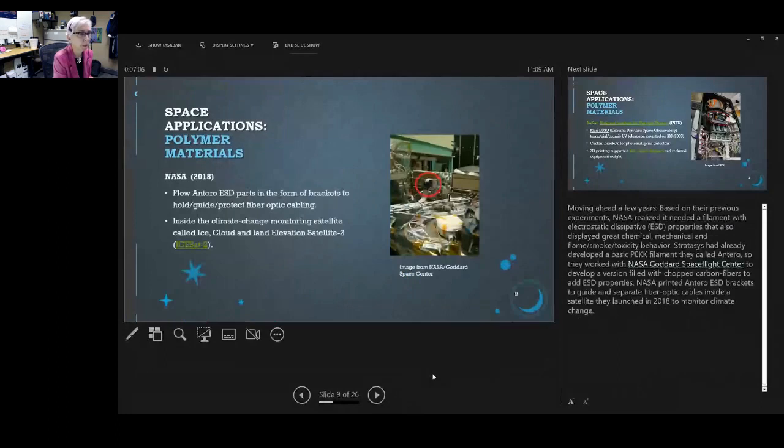Moving ahead a few years, based on previous experience, NASA realized it needed to work with a filament that was electrostatic dissipative, had ESD properties, and also displayed great chemical, mechanical, and flame smoke toxicity, that's FST if you see it, behavior. Since Stratasys had already developed this basic PEKK filament they called Antero, they worked with NASA Goddard Space Flight Center to develop a version filled with chopped carbon fibers and added ESD properties. NASA printed Antero ESD brackets, you see in this red circle, to guide and separate fiber optic cables inside a satellite that they launched in 2018.